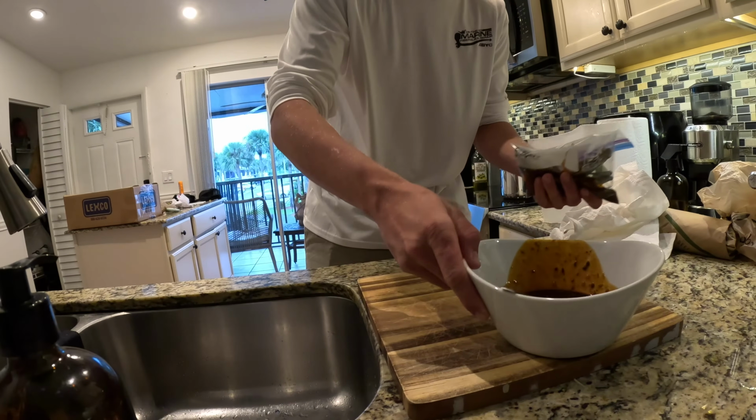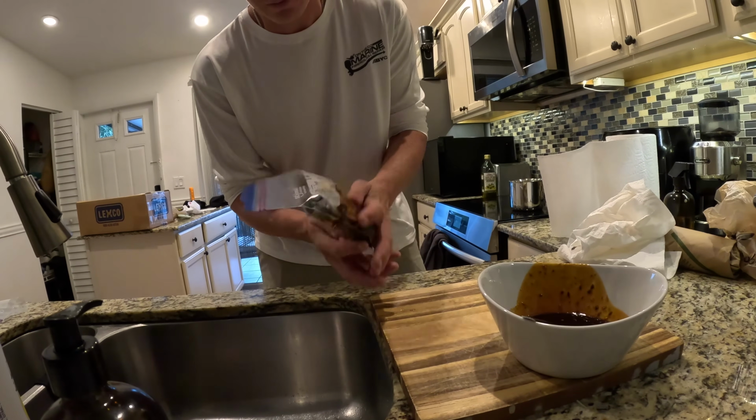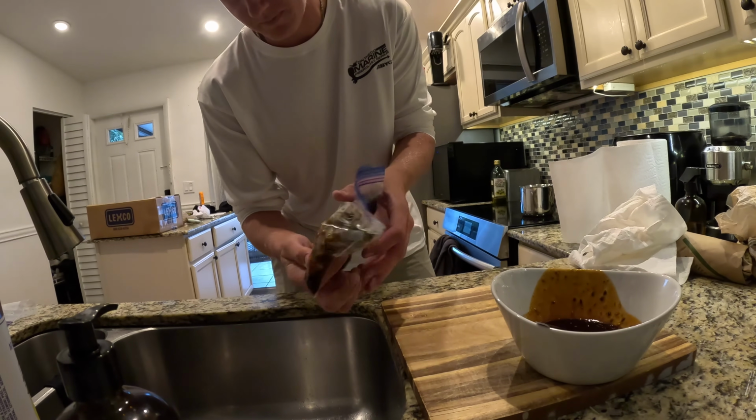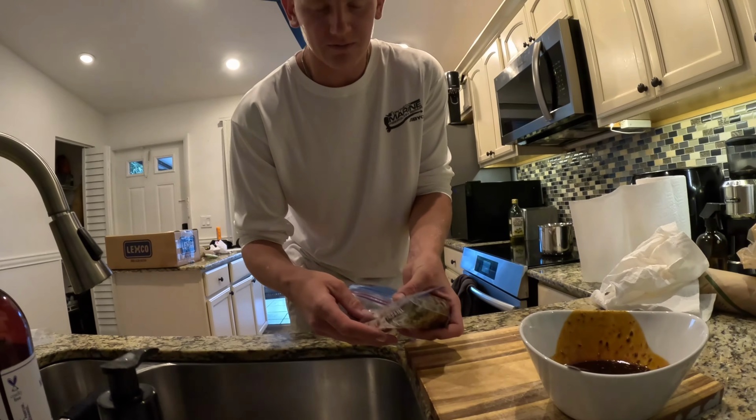So once you've taken some of your marinade, put it in the bag with the crab, close it, make sure it gets all over inside the meat on both sides. Just like that. And then we're gonna let this sit for about 20 minutes and then we're gonna throw it on the grill.